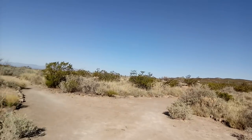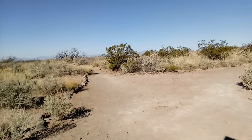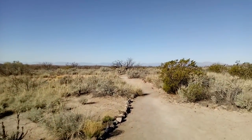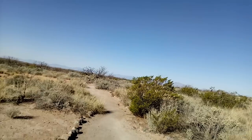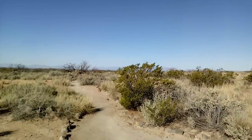Let me see if I can get my water and my walking stick so I don't walk off and forget it. Have I ever done that before? Hell yes. Many times. There's another one here. I think there's more, actually. I'm not sure where, but we're going to find out.